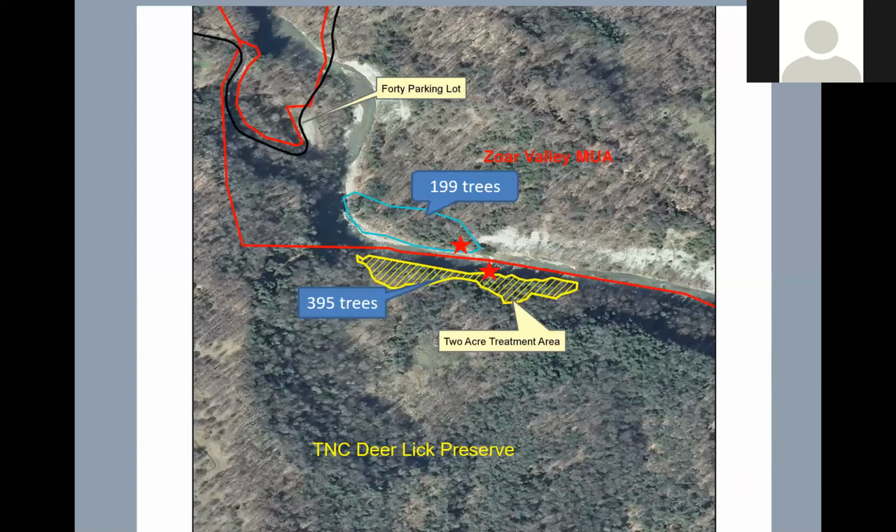But this is a very isolated stand. This is really the only area, one of the few areas in western New York where we found Hemlock Woolly Adelgid. I sort of wonder if it's nearby. I don't really know. It seems like sort of a miracle, but we'll use it. No worries.